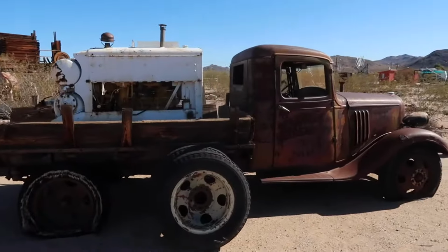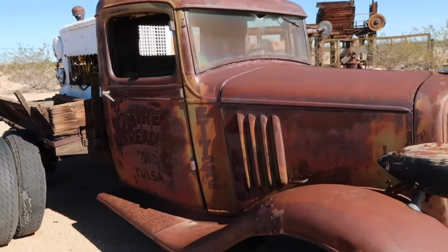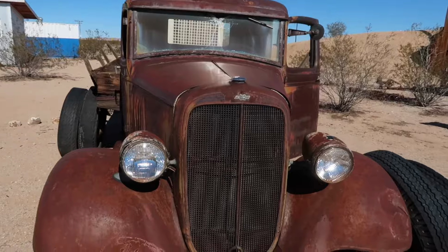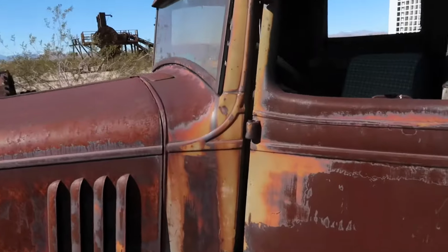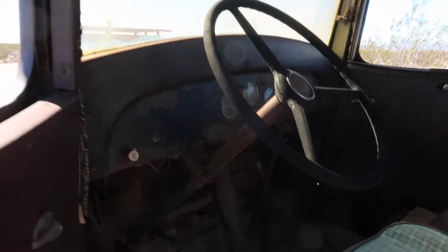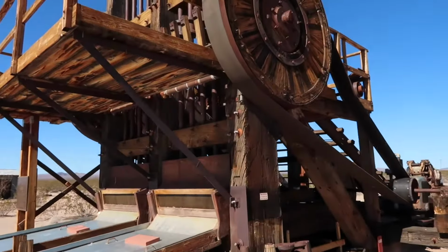The old truck there says Tire and Retread, Tulsa, right on the side. And what is this? Hey, it's a Chevrolet. The glass in the headlights is still good. Wow, look at the size of this.